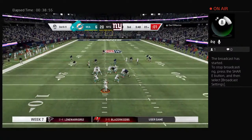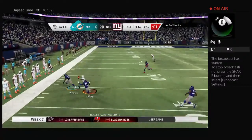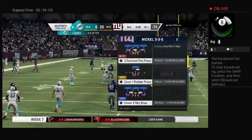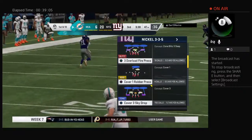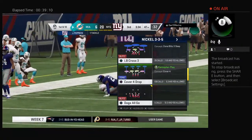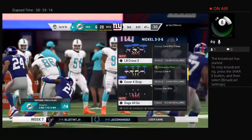Rosen just getting the snap off, and he's got his man. That's Landry, and they work this well upfield across the 45. A really nice gain of 25 yards. Nice catch right there. Brings to mind the sentence, when in doubt, find your veterans.